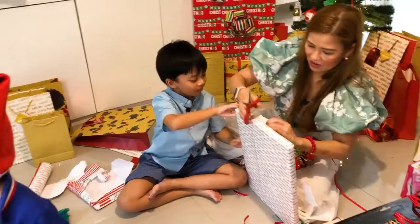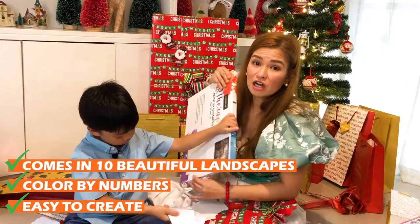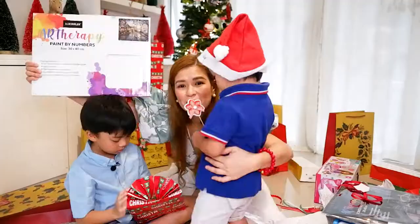Okay, so the next one is art therapy, a scribbler paint by numbers. You can give this to anybody who loves art and who has a lot of time to do this. Perfect to give to your godchild. Okay. Art. Go, go, go.